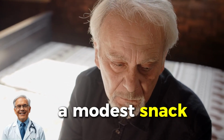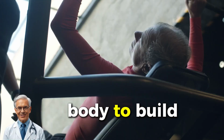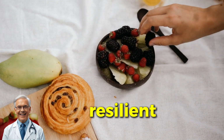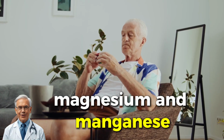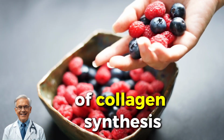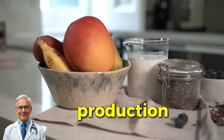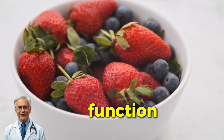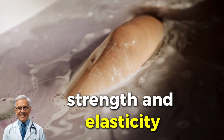What looks like a modest snack is in fact a powerhouse of minerals that enable the body to build and preserve collagen, the structural protein that keeps joints resilient. Pumpkin seeds are rich in zinc, magnesium, and manganese. Each of these minerals plays a vital role in the orchestra of collagen synthesis. Zinc activates the enzymes that initiate collagen production. Magnesium calms inflammation and supports muscular function, while manganese contributes to connective tissue strength and elasticity.